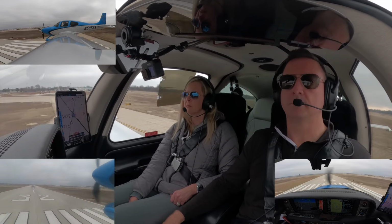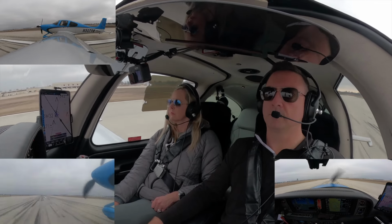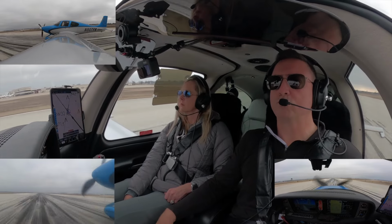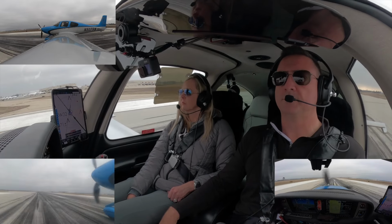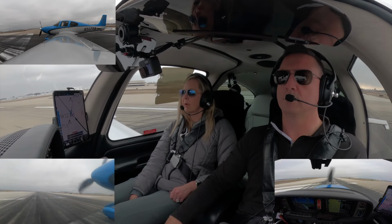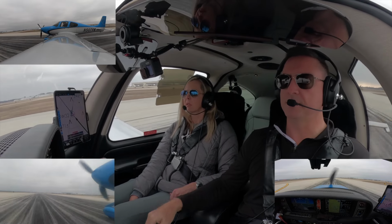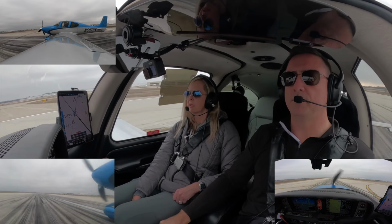Springfield Tower, runway 32, line up and wait. Line up and wait, runway 32, Envoy 3495. You gotta wait for the other jet to land. He's gonna get this guy out behind us. So I'm gonna try and get off the runway.